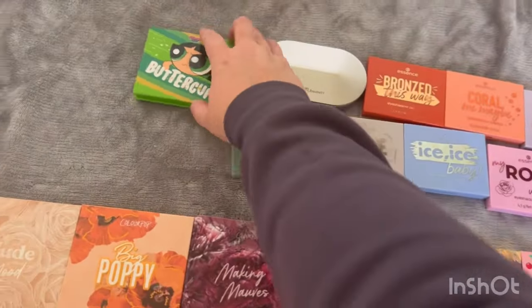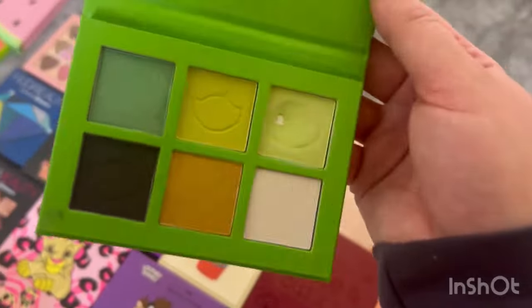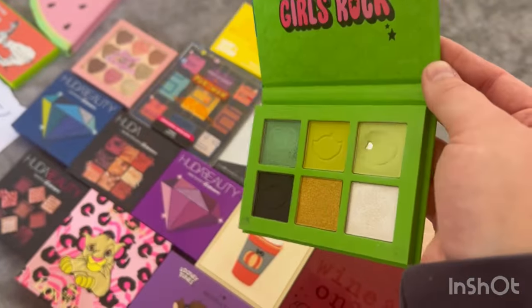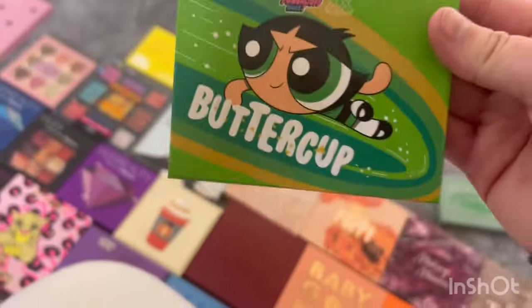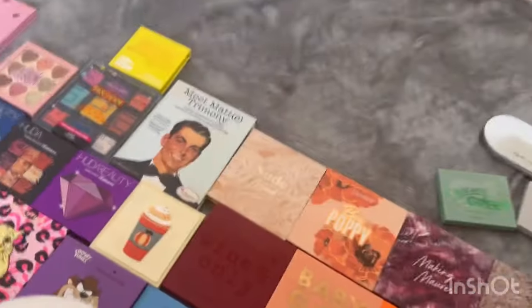Okay, next is from Revolution. This one I kept last time because I had it in a pan those eyeshadows thing. That's why there's a pan in it. But honestly, I didn't even want to keep it in the first place. I just kept it because it was in a project, like randomly rolled in. So that's a get rid of.